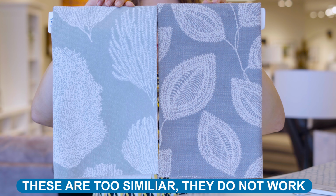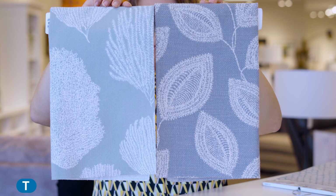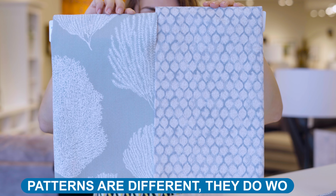Again, hold them side by side, squint your eyes. If they're too similar, then that doesn't work. If they're too different, then that's perfect and you can go ahead and have a beautiful room.